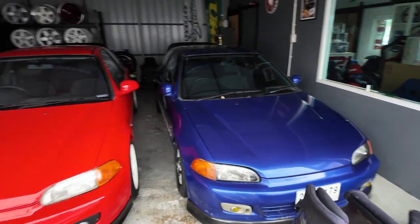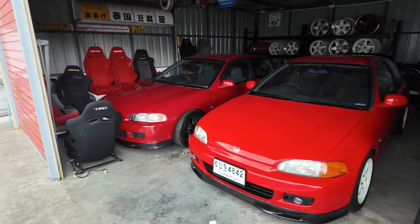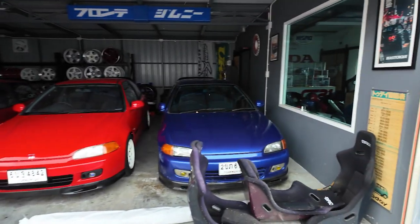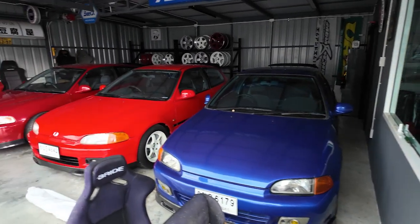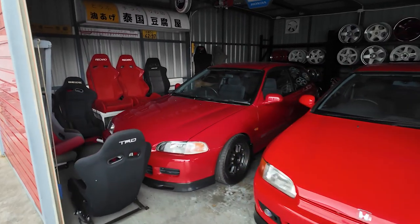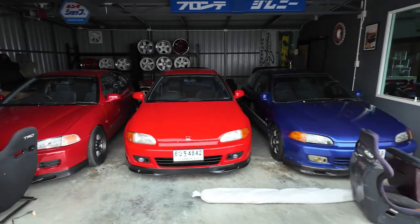Apologize for the bad lighting. I don't know where the light switch is, and Paul's in the other building hanging out in the AC because it's hot out here. Yeah, more video info, pics, everything to come on all the cars. We're in the process of getting all that done, sorted out. But yeah. What do you think? Pretty cool?